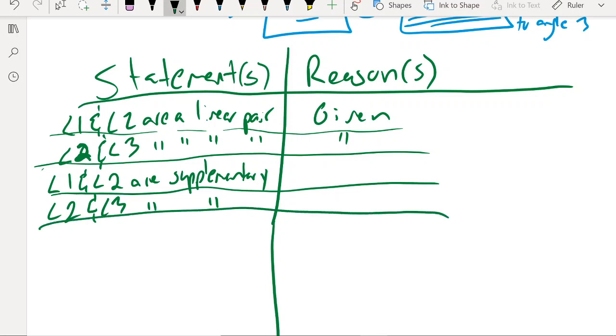Okay, so I already told you that there's only 5 different kinds of reasons. In this proof, we're only going to need to use 2 that I can remember in order to solve this, besides Given. So we're going to have some properties and some definitions. This is a definition. The definition of a linear pair is basically that you have a pair of angles that are supplementary. So angle 1 and angle 2 are supplementary. Angle 2 and angle 3 are supplementary. That is by the definition of a linear pair. So by definition, if I have a linear pair, then they are supplementary.